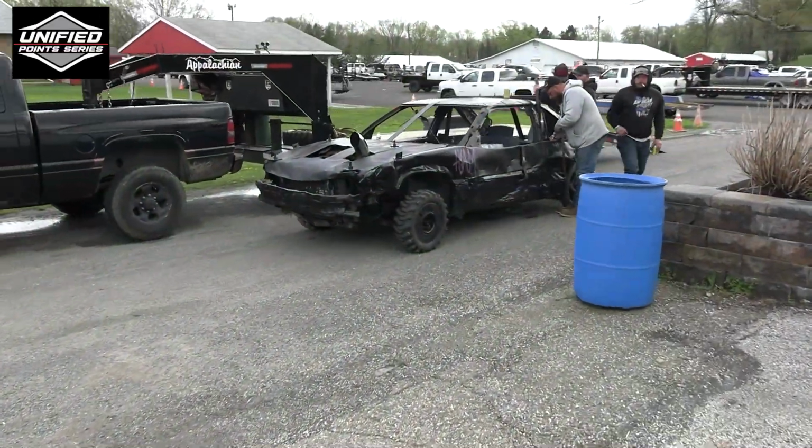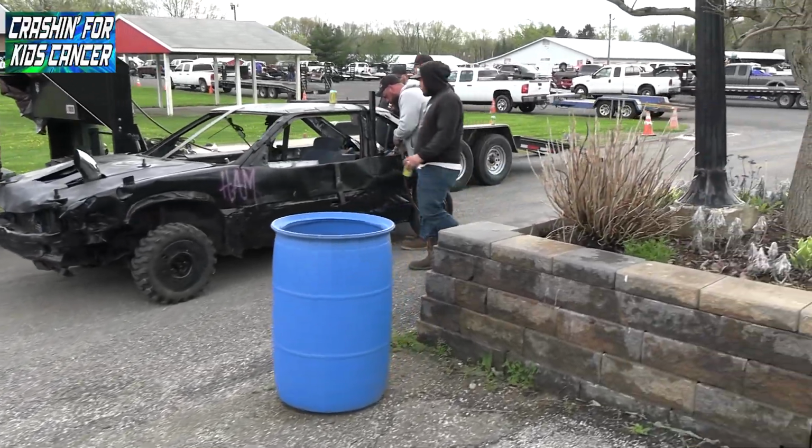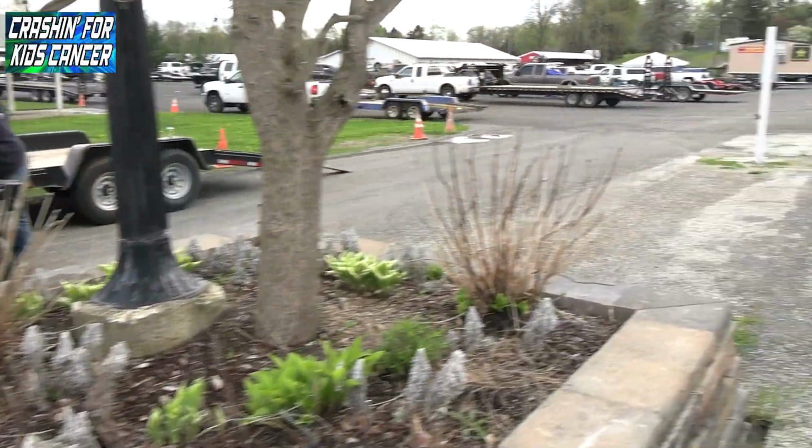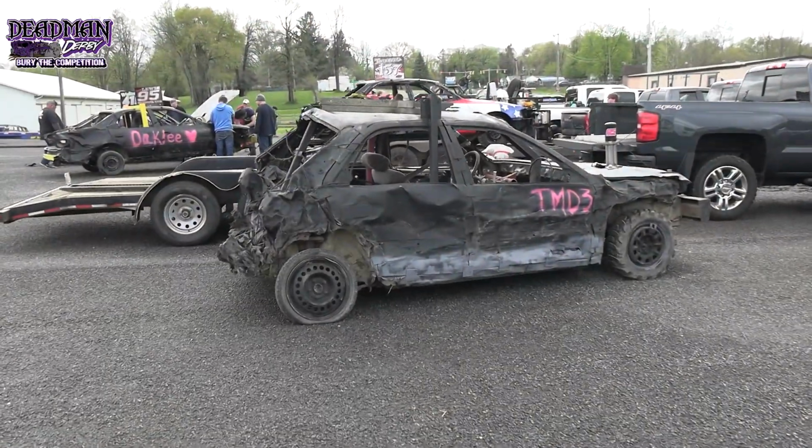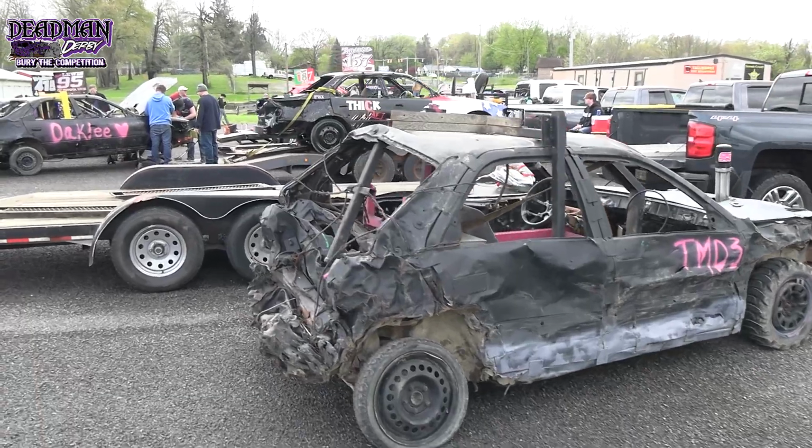Some of the No Protector team cars right here. Okay, we're getting to the back pit area. Looks like most of these cars are pretty well cleaned out, but we'll see if there's anybody else hiding in here. Whole bunch of front wheel drives tucked in here.